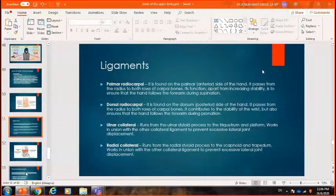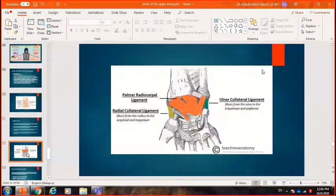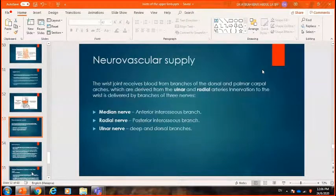Ligaments: you have the palmar radiocarpal, dorsal radiocarpal, and ulnar and radial collateral ligaments. You can see in this picture here, ulnar collateral, radial collateral, palmar radiocarpal is on your palm side of the hand, and at the back of your hand you will have your dorsal radiocarpal ligament. As the name suggests, radiocarpal means it is between your radius and your carpal bones.